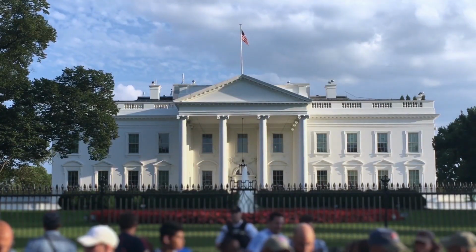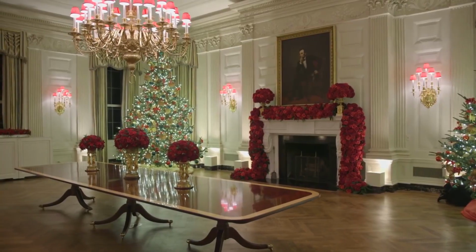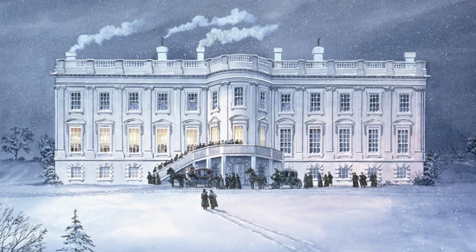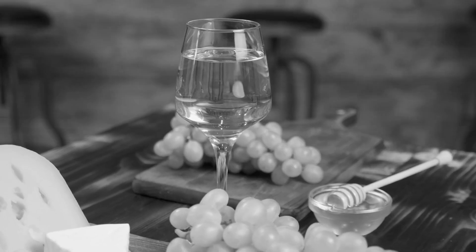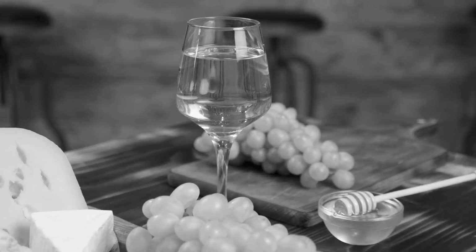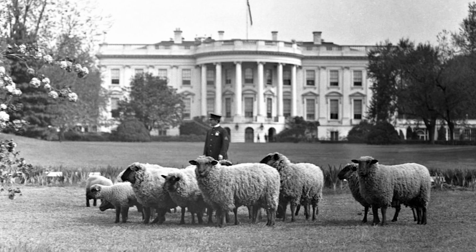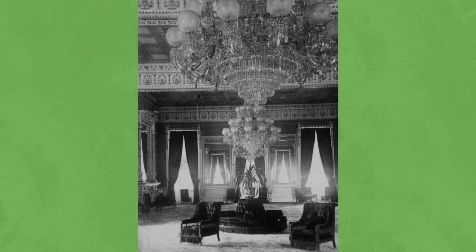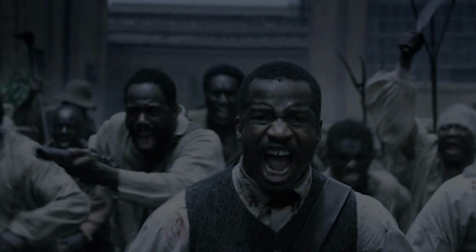At various points in history, the White House has been open to the public. These days, it is extremely difficult to access the executive mansion, even if you are a government employee. But in 1800, when it opened, the White House was open to the public, who could partake in the presidential food and drink. John Adams believed that the White House was there to serve the people, and even let them graze their livestock on the lawn. This went on until 1814, when the British Army burned the White House and James Monroe installed an iron gate and fence.